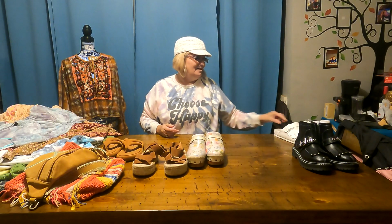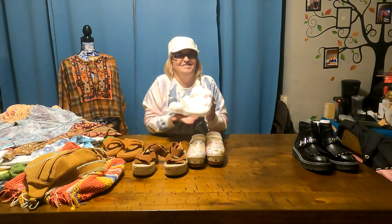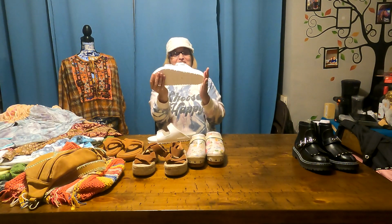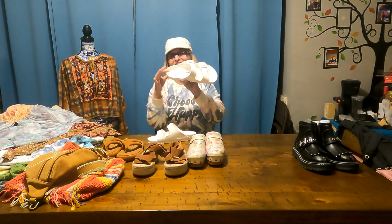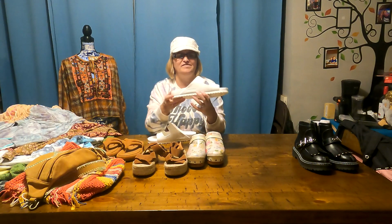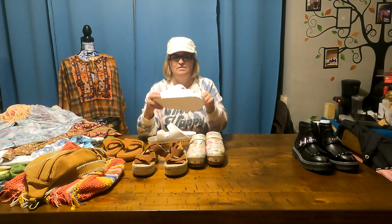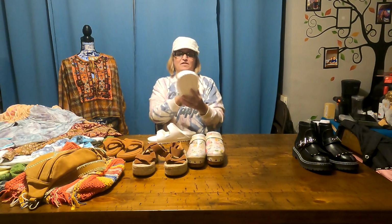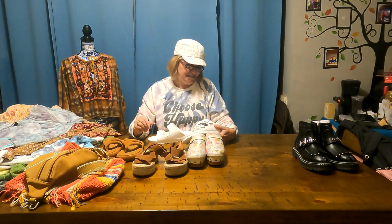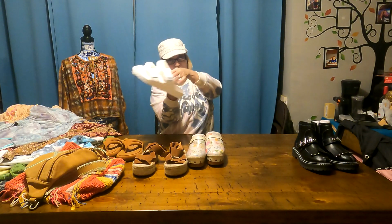And then brand new white Birkenstocks. Look at that. Brand new. And they didn't cross anything out on these. They're light as a feather. They call these the pool slides because of the material. These are a woman's 10 or a men's 8. Birkenstocks.